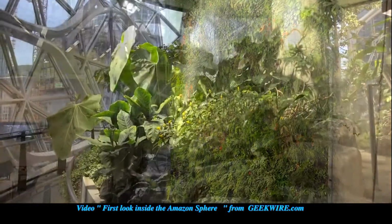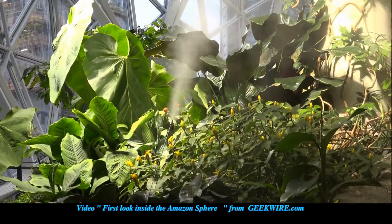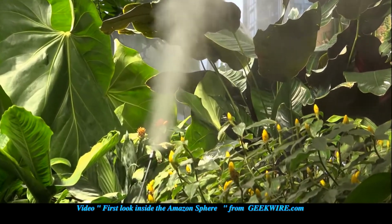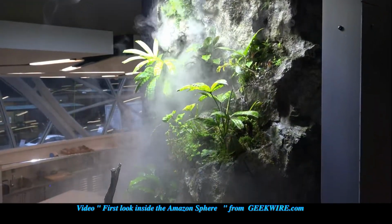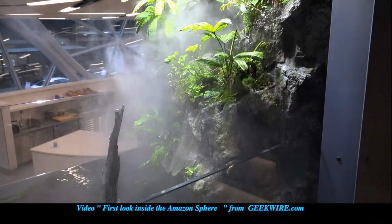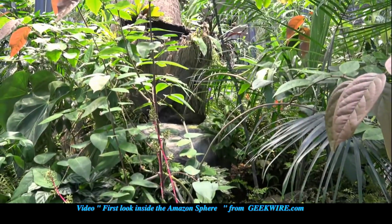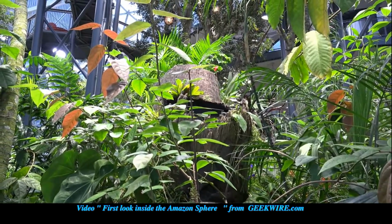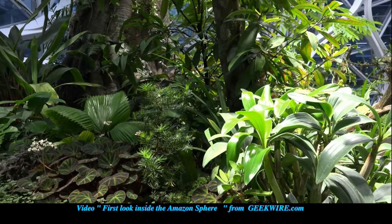At 60% humidity, it feels really warm inside the Spheres if you've just come in off the cold Seattle street. At night, that humidity jumps to 80%. There's misting, there's water features that you can hear, and you're gonna wanna remove your coat as you walk around. It does smell like a walk in nature, which is the intent. You're not supposed to feel like you're at your desk or your cubicle. You're definitely in a green space, and it feels like a walk in the woods.